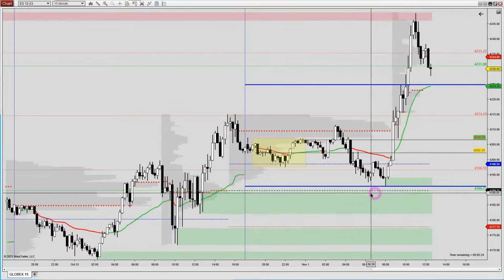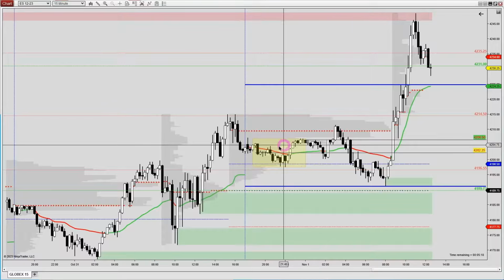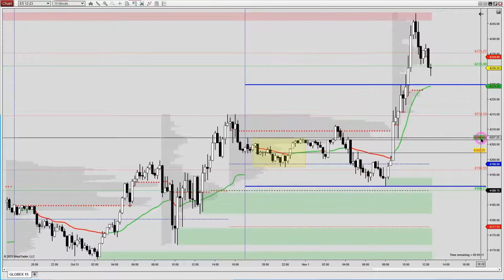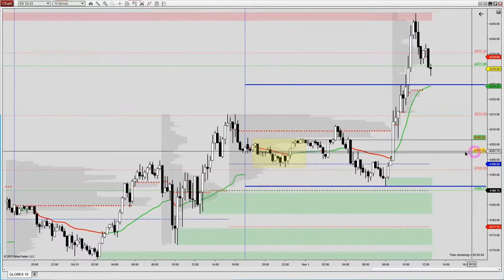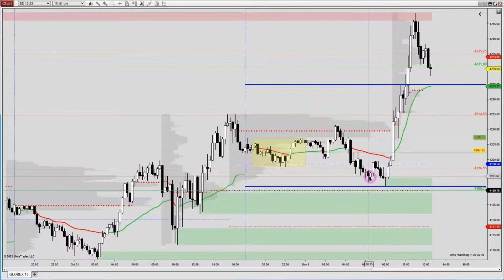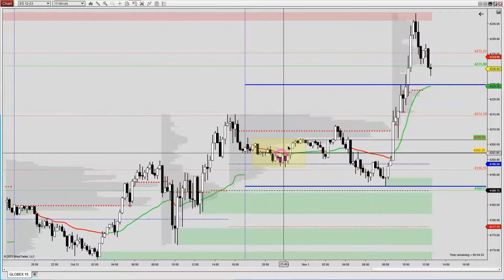So basically what I look for is midnight open. 6 p.m. open. This is Asia. I take the 7 p.m. Eastern time to midnight. And this right here is the midnight open US marks. And this right here is the Asia mid price. And if I'm trading the European session or I come in pre-market US session, I'm always looking for traps under and above the Asia.